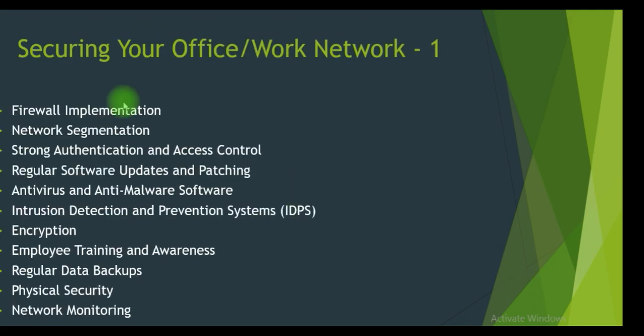We are scaling, so we're getting more technical now. We're looking now at how you secure your office or your work network. The first I have on the list here is your firewall implementation. The strategic deployment of advanced firewalls such as next-gen appliances or virtual firewalls does establish a formidable first line of defense. So the moment you move into the office space, the work network, it goes beyond just having the basics that you would possibly be implementing on a home network.